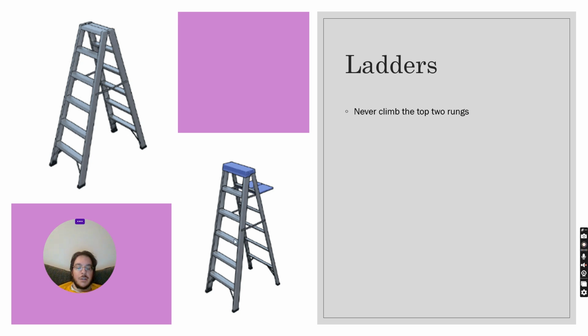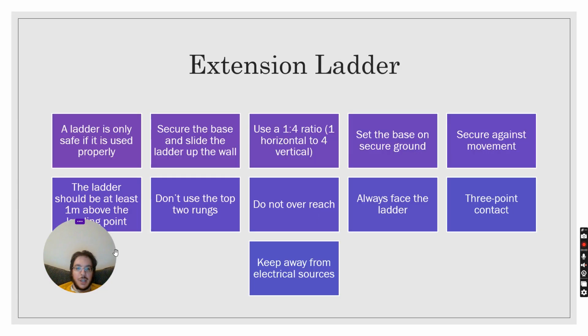And then at a lot of industrial plants, you have to have a fall arrest system when you're working more than 6 feet off the ground. So ladders basically just don't work at a lot of these industrial sites.